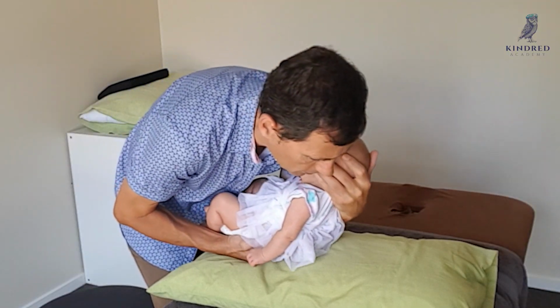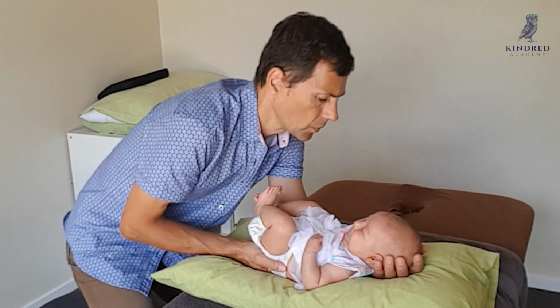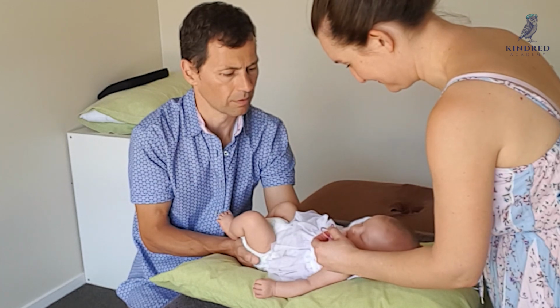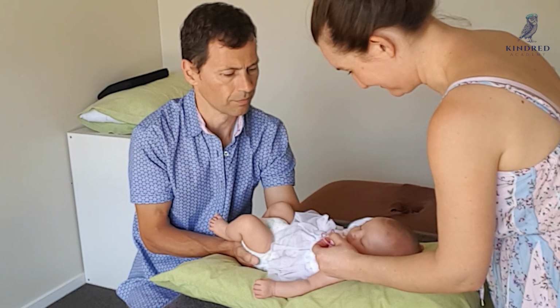Do we go straight to the head? No, we start elsewhere. We often will start at the sacrum or away from the head to allow baby to warm up to our touch, and also to allow mum to understand what's going on and not freak out if you touch an area and baby starts crying.